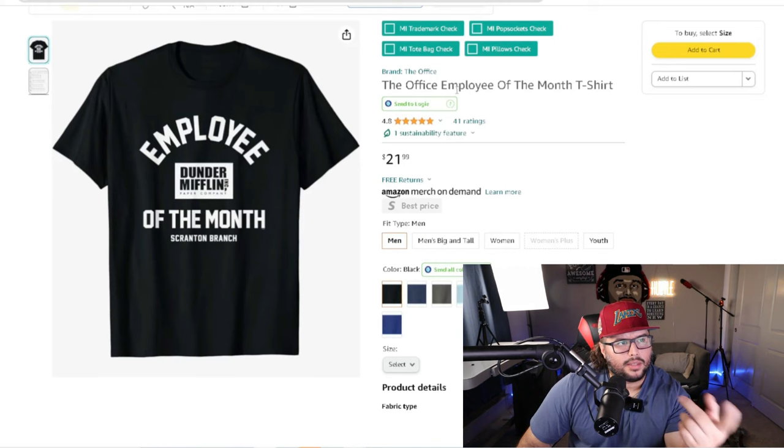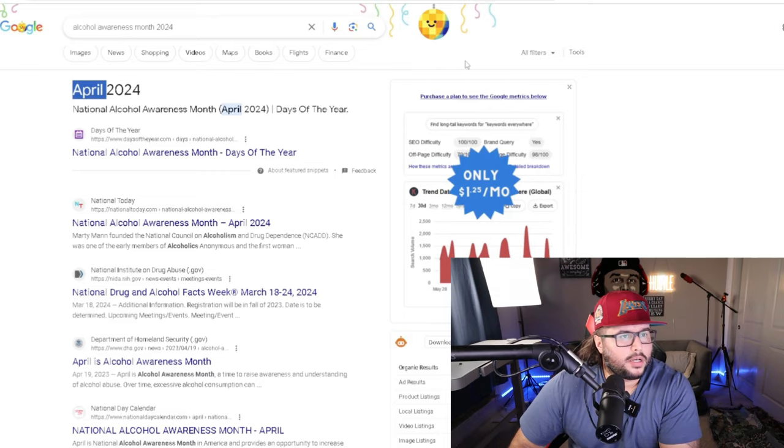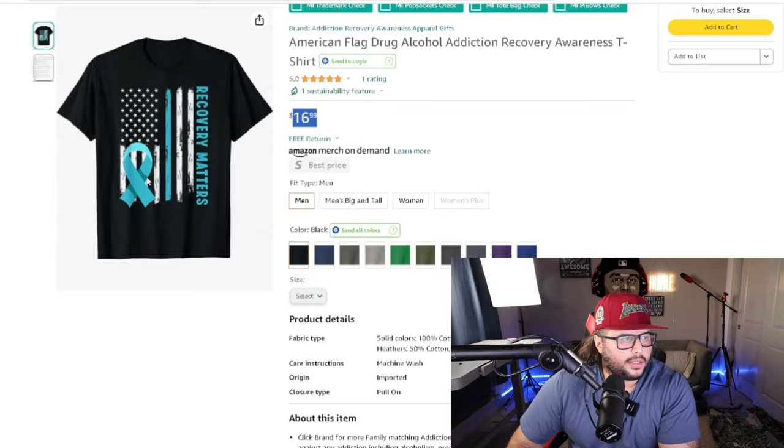All right, the next awareness month is going to be Alcohol Awareness Month. It's going to be in April of this year. If we come over here and look at some of these designs, Recovery Matters, American Flag, Drug Alcohol Addiction Recovery Awareness, it's priced at $16.99. You can see the colors they've got going on right here. You see the ribbon right there. You come over here, look at all time sales.